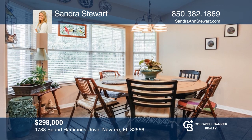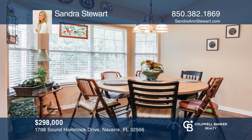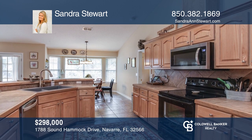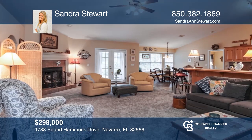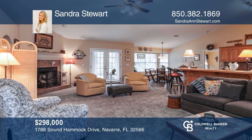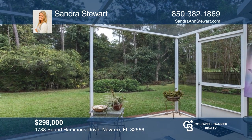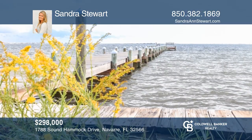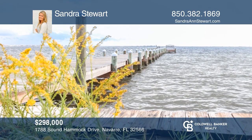This beautiful home features 3 bedrooms, 2 baths, a formal dining room, and an office ideal for a 4th bedroom. The open floor plan includes a large kitchen and living areas with a fireplace and French doors leading to a lovely screen room. The landscaped yard offers plenty of grass and space. Amenities include a community pool, a pier, and regular events. To see it yourself, schedule a tour with Sandra Stewart.